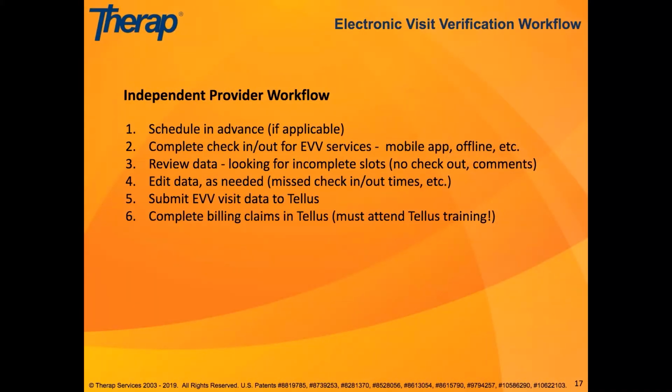If you're going to have that internet connection and that smart device that you can use, you would just check in and out for that service. Now, when you get ready to complete your billing, you want to do a review prior to that to make sure that your visit data is correct, because that is the time that you're billing for that service. There is the ability for you to edit that data. So if you forget to check out, you do have the ability to go in and make an edit there.